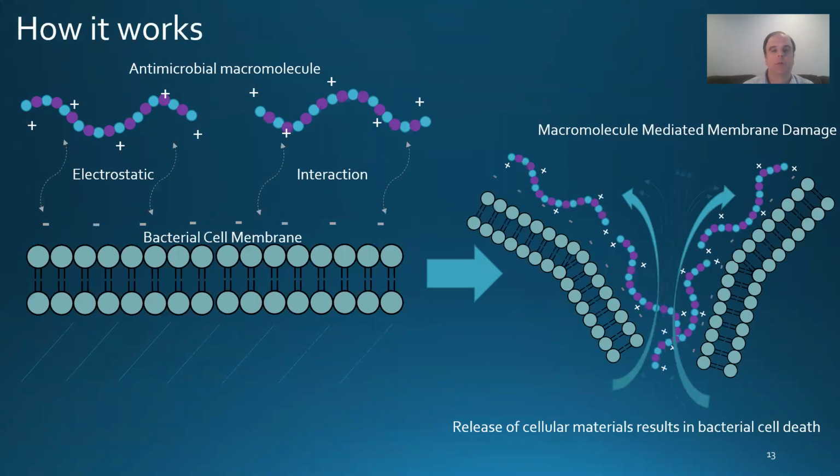So how does our technology work? Our antimicrobials are engineered with two key features. First, the material is engineered with polymer charges along the macromolecular chain. These charges are attracted to the negative charges on the pathogen membrane surface. Second, once the macromolecule is on the membrane surface, elements along the chain can intercalate and disrupt the membrane, causing critical cellular materials to leak out and ultimately cause cellular death.